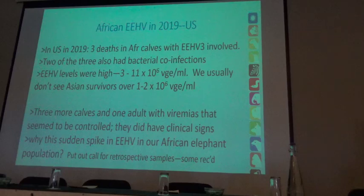Then there were 3 more calves and an adult at those same 2 zoos that had viremias afterwards. They were controlled, they did have clinical signs, got treated. So why is there this sudden spike this year? We don't know. I did put out a call for retrospective samples. I didn't know, were we missing them in the past? And it was just put down as bacterial cause of death. And I think I got maybe 5 retrospective samples. Didn't see EEHV in those, but that doesn't mean we haven't missed more in the US.